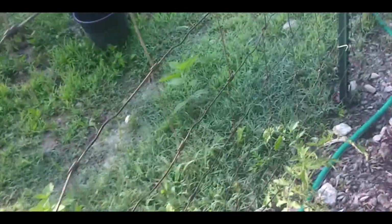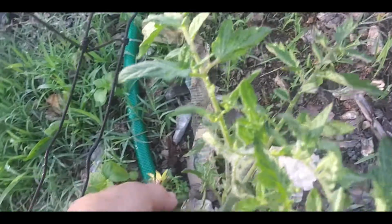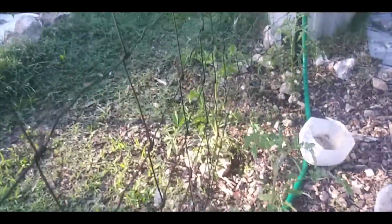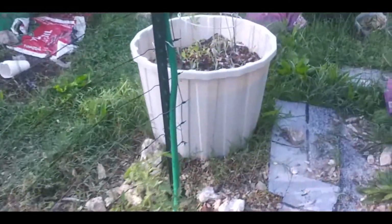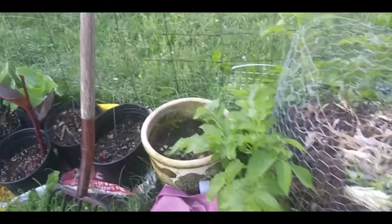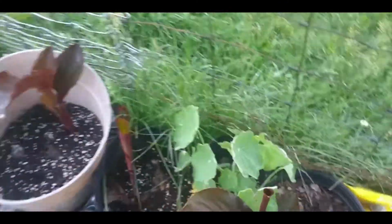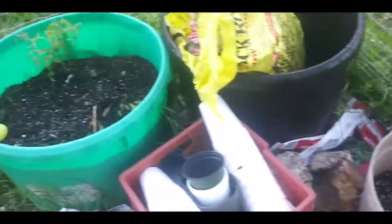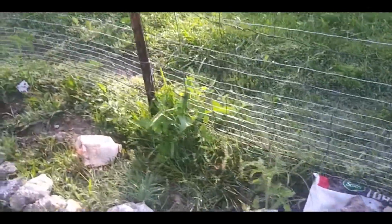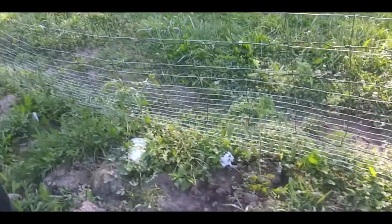Now the jet stars are all in bloom. And I do believe I have a small tomato. You see that little dude? This one is kind of yellowing on the leaves. I do believe that is nasturtium. One tomato. And I have weeded over here.